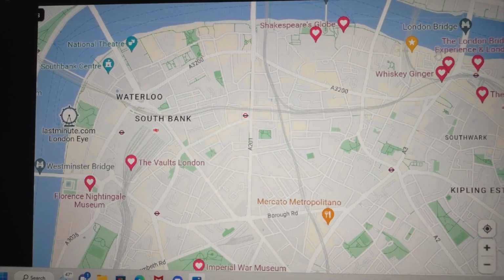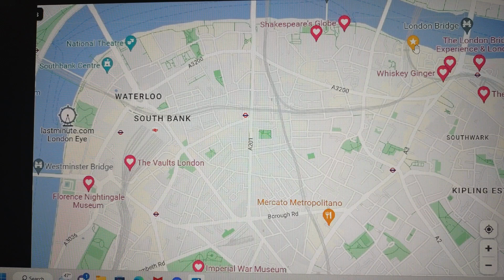It's over here. Sorry, because right here where the star is was the Clink, which is one of the most famous or infamous prisons in London. I didn't go in there. They just have a little museum to it, but that's where the term "they put me in the clink" came from. So over here where you see Whiskey Ginger, that's a restaurant within London's Borough Market, and Borough Market is a very large food market. They do have other items, but you can pretty much get almost anything you want.